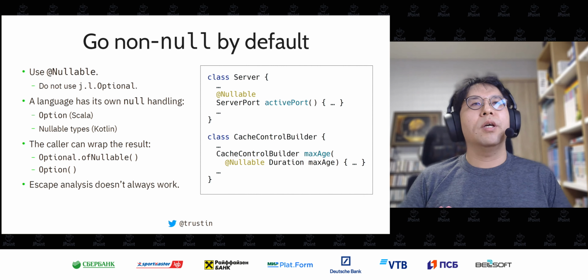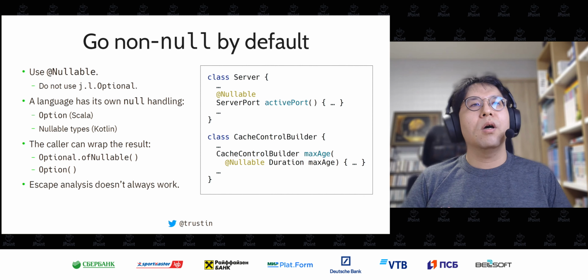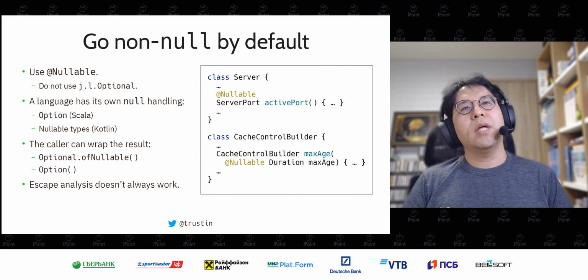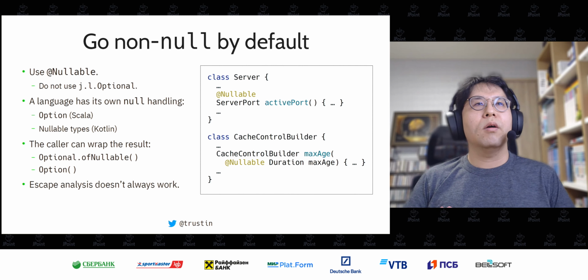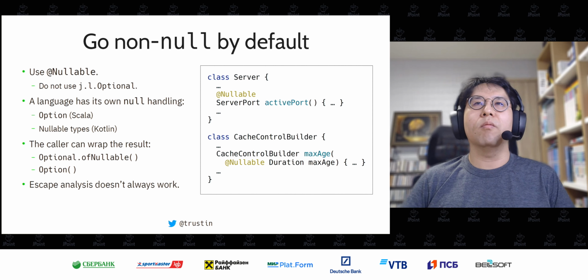So instead of returning everything in Optional, letting a user wrap it is more scalable. Let's say we return the Java lang Optional, that means Scala users will have to convert it into an Option object. That means unnecessary extra allocation. And Kotlin users have to unwrap the Optional object to get the actual value. So that's also a waste of energy. And some people argue that Java lang Optional can be removed by the JVM at runtime via escape analysis, but that's not always the case, because the JVM heuristic doesn't always work on your side. So I would suggest going non-null by default.